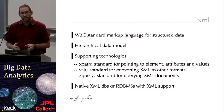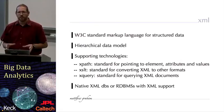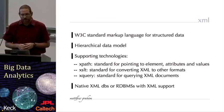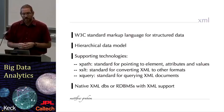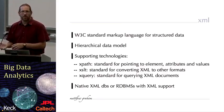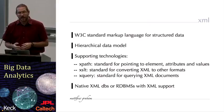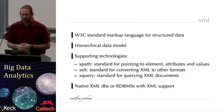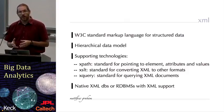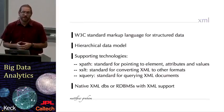XPath is a standard for allowing you to point to particular elements or attributes or the values of those within an XML document, within an XML file. XSLT, so-called style sheets, is a standard for converting that XML angular format to other formats, whether it's HTML or comma-separated values or some other alternate data structure that you want. And XQuery is a standard for querying XML documents in the same way that SQL is a standard for querying relational tables. There are a number of databases which are specifically designed for working solely with XML data. These are the so-called native XML databases. eXist is the most popular open source one.